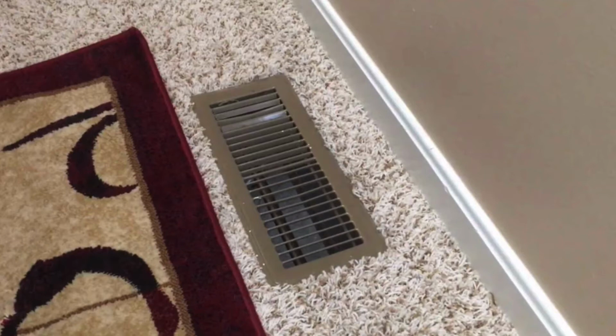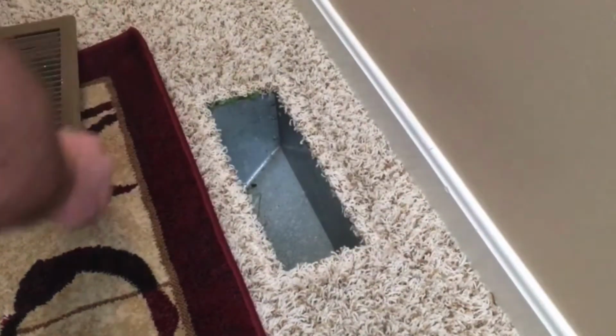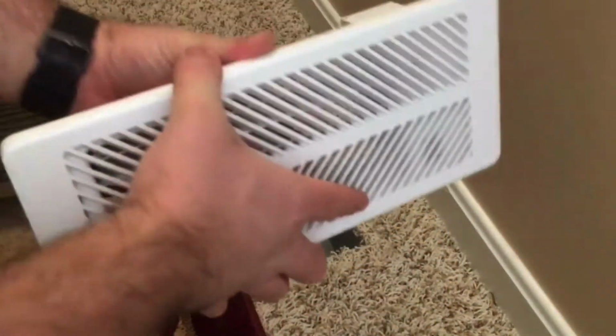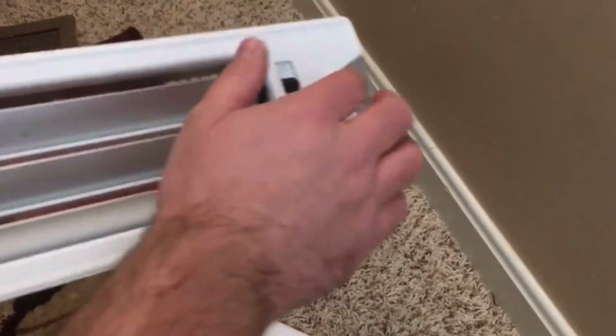Okay, so you start out by removing your old registry vent. If it screws in, unscrew it, but most of them, if they're in the floor like this, they just pop on out. Magnet remove, so you can see where you're going. If you need to access the screw holes, there they are on the sides and the little silver wings.